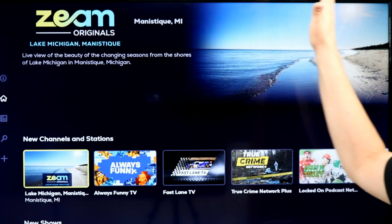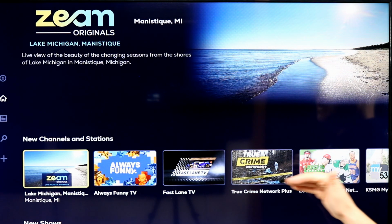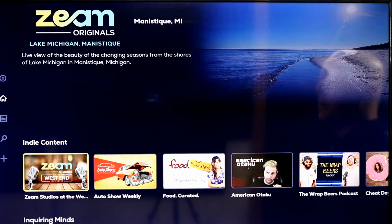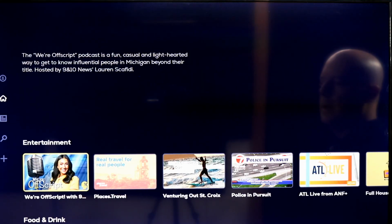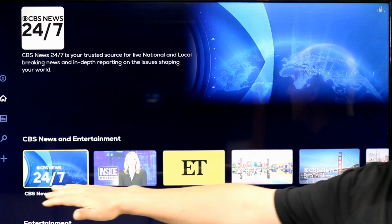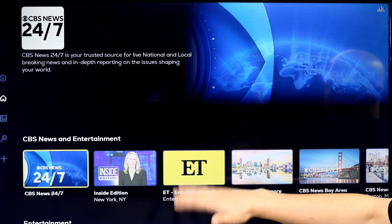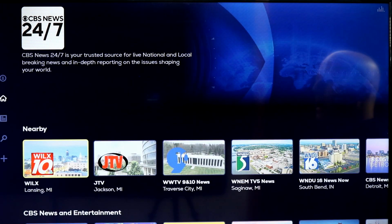So here we go. Here's Zeam. I'm running this on a Fire TV. It's available on Roku and many other devices. And you can see it's not just news. They have all kinds of content here, but they also have a ton of different local and national news programming. Of course, you got a partnership with CBS, bringing 24/7 CBS, Inside Edition, Entertainment Tonight, and more with that.